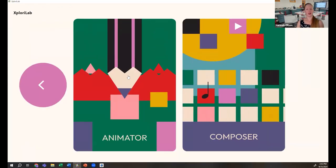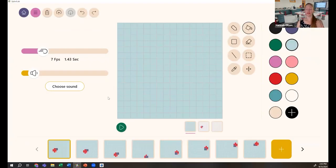And then the other art one is Animator. Now, for anyone who doesn't know, I actually have a background in animation. So this one I really like. And this is an interface where you can come in and design your own little animation. So this is one I put together right before this session. It is supposed to sort of be a molecule floating around in a liquid. It's, you know, pixel art.